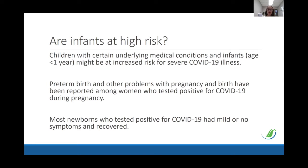Most newborns who tested positive for COVID-19 had mild or no symptoms, but there were some that had severe illness. It's unknown if the newborns that tested positive for COVID-19 got the virus before, during, or after the birth when they had close contact with the infected person. But you can protect your baby by following all of the tips that I previously mentioned before this, and staying up to date on vaccinations and also well child visits as well.